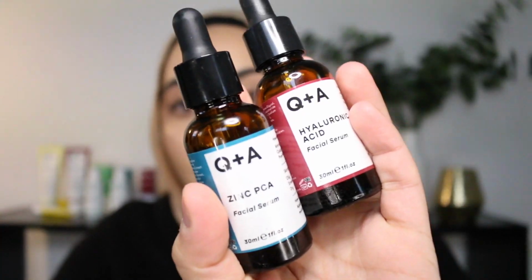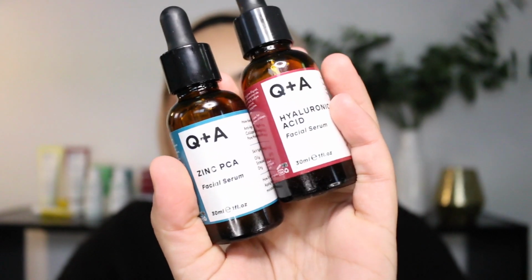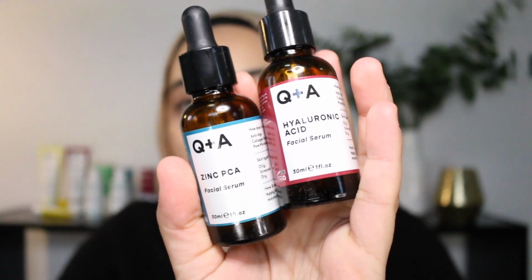Moving on to the more exciting stuff, and we have serums. So I tried the Zinc PCA serum and the hyaluronic acid serum. First, let's talk about the Zinc PCA serum. Obviously, it features zinc PCA. Zinc is commonly found in products that are targeted towards those with oily or acne prone skin.